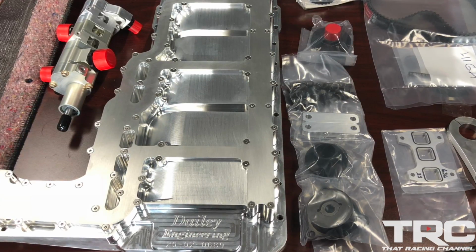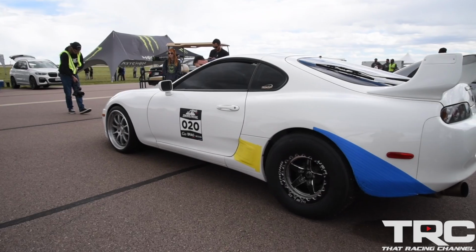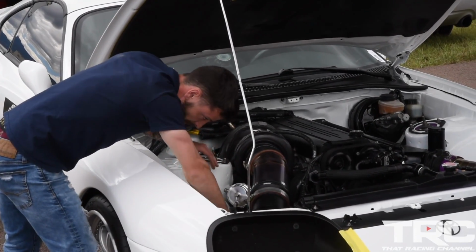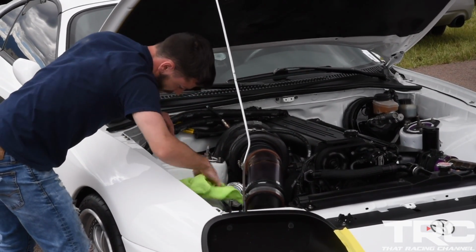Maybe in the future we could do some aero and pick up some more miles an hour, but I wanted to see what the car could do first in kind of its original form. No weight reduction, nothing. Full carpet, I mean, everything is there.